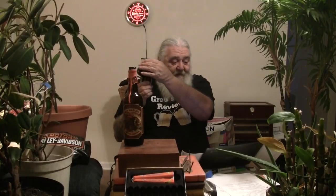And they are calling this a Baltic porter. It is pretty dark. I'm not getting a whole lot of red ribbiness. Maybe just a slight hint down here around a thin part of the glass. Through the nose we go.